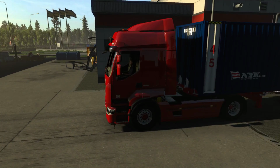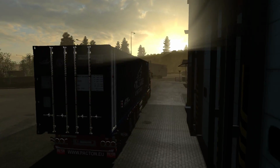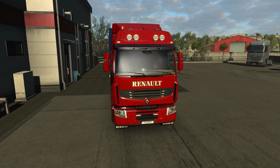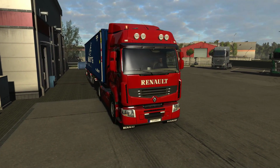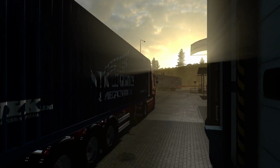We are checking out a new trailer today, the Pacton Container trailer. You might have seen this already. It's become quite famous in the past few days. It was released a couple of days ago, and I decided to give it a go. And of course, we are still in our Renault because of EVR's beautiful, beautiful sounds.